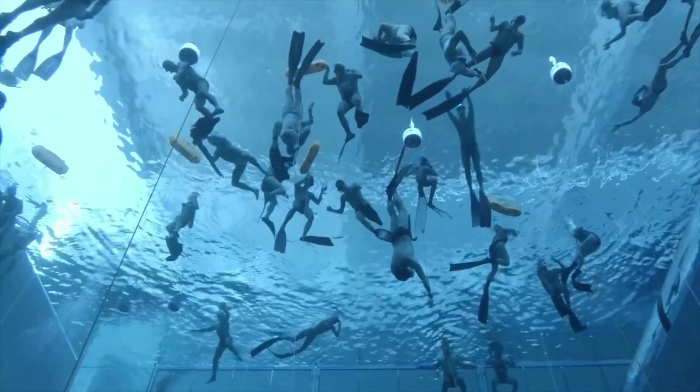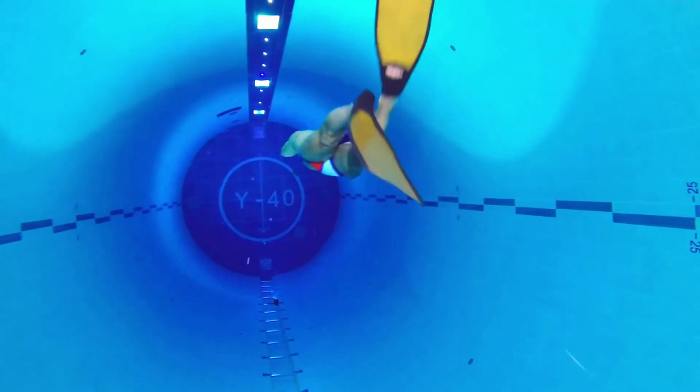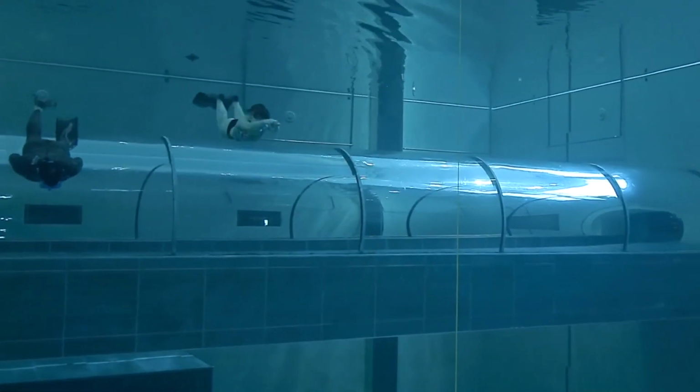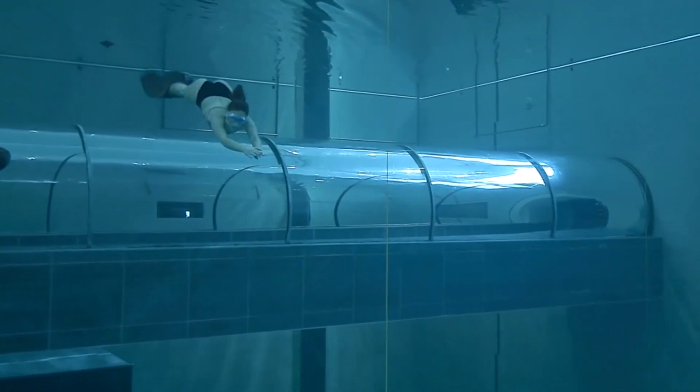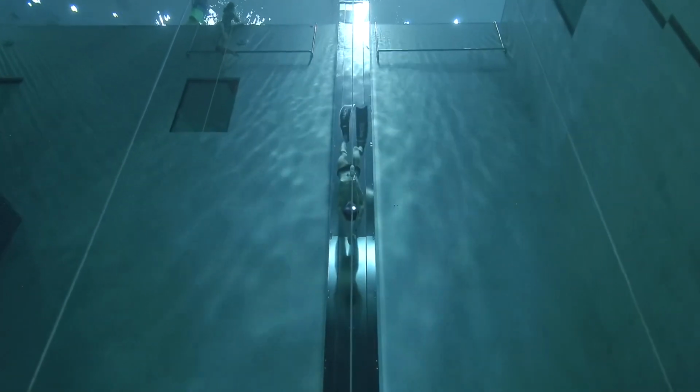Number 4. Y40 Pool. This may look like a normal indoor swimming pool until you enter inside and get the shock of your life. When the Y40 was opened in 2014, it took over the title of the deepest pool in the world, with a depth of 42.15 meters until recently.